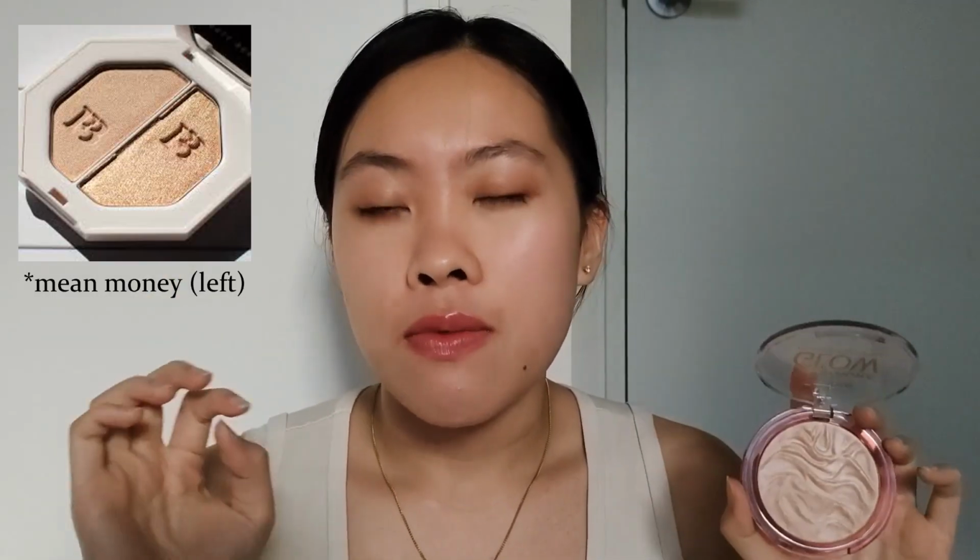boy, this is so good because I have the Fenty Killer Quad Duo highlighter. So one is very, very intense, very sparkly, very beaming, but the other one in the duo is very, very natural, very glowy, and I prefer the glowy, the natural, almost has a satin matte finish, not even like shimmering.